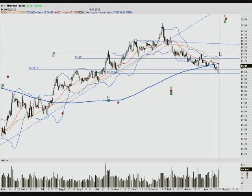Obviously, if it takes out the 200 moving average, I'm going to go long. But I kind of like this to rally into the 200 moving average and maybe stall out a little bit there. So keep an eye on that. That's what I'm going to be looking at this week.